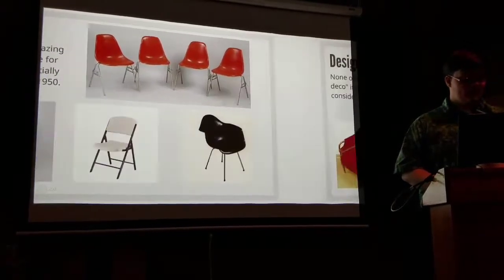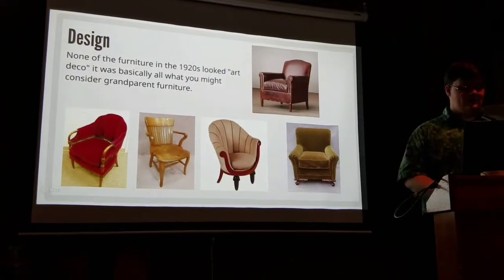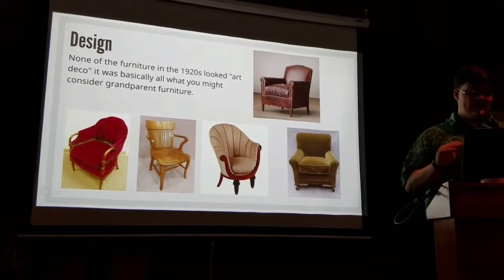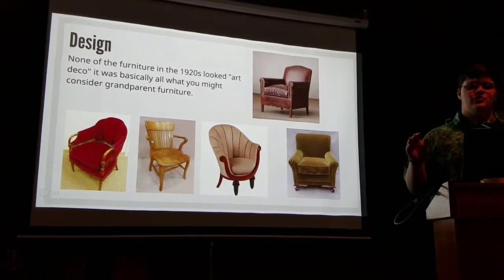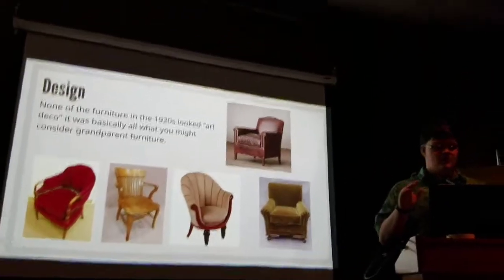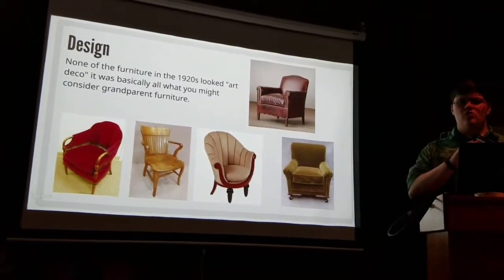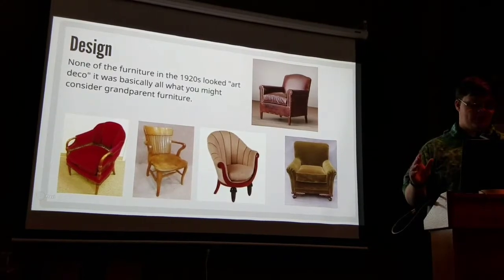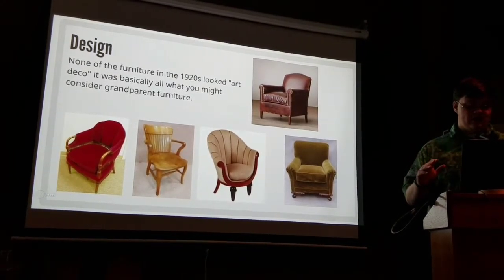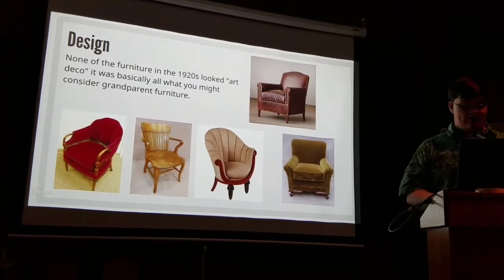As far as the design aspect goes, the most interesting part for me is that in the 1920s, there was no furniture that matched the architectural style of the time. Sure, you had Art Deco buildings, but the furniture in the time in no way at all resembled the way we consider the general aesthetic. Any and all implications otherwise were made more recently in the modern day as a sort of nostalgia or retroism.